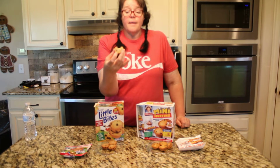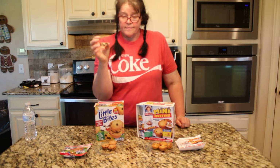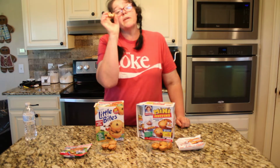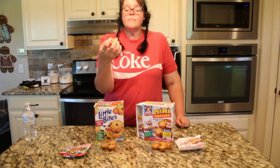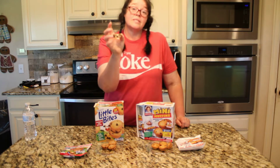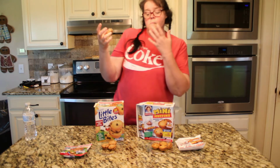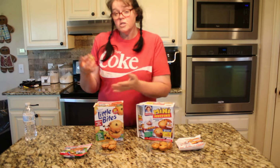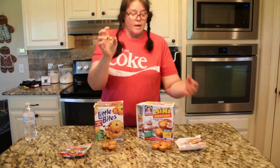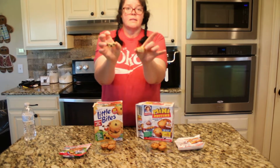I think I'm preferring the Entenmann's. I taste more chocolate. If I'm going for the chocolate taste, I'm going to go with Entenmann's. Which one did you choose? Entenmann's. I would choose Entenmann's because I get more of the chocolate. I picked out chocolate chip flavoring, and if I'm going with chocolate chip, I want to taste chocolate chip.